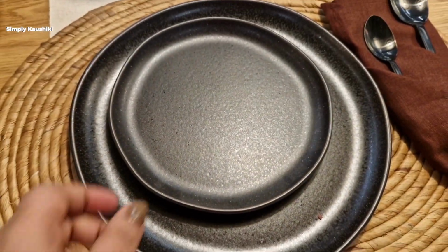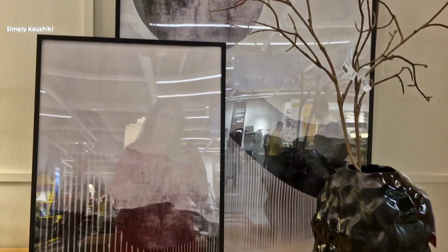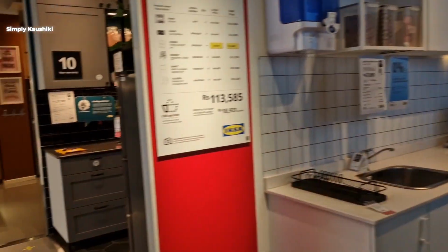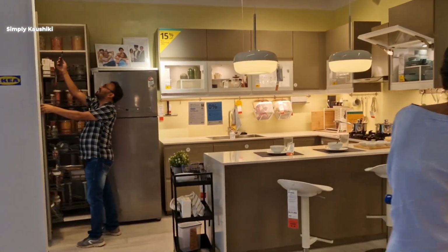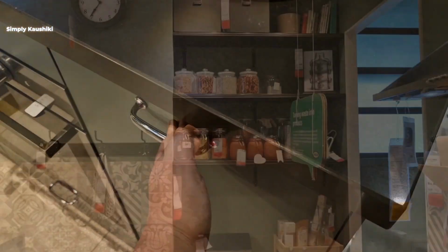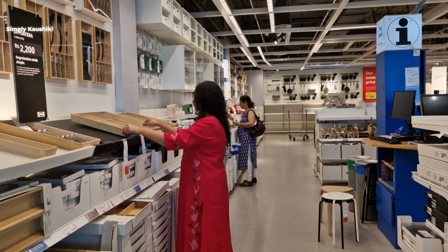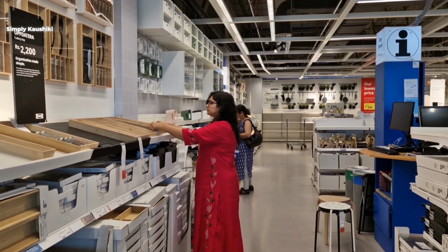I absolutely loved these organic looking plates, and they are a must buy. I am definitely buying them whenever I'm coming back to Mumbai. I always get excited seeing different types of organizers and baskets. Those are my go-to things. They always catch my eyes.